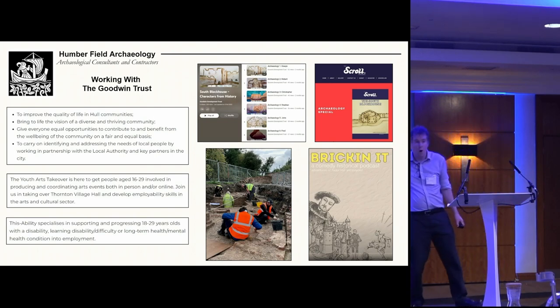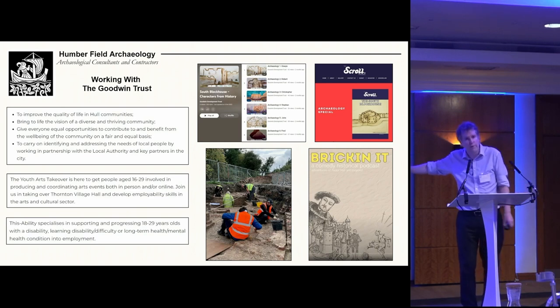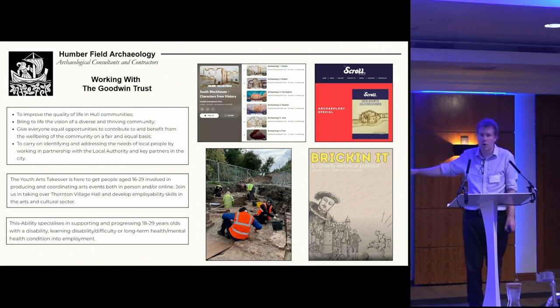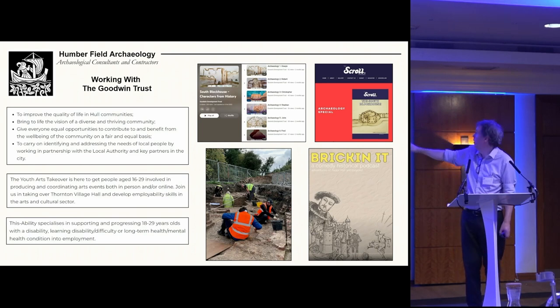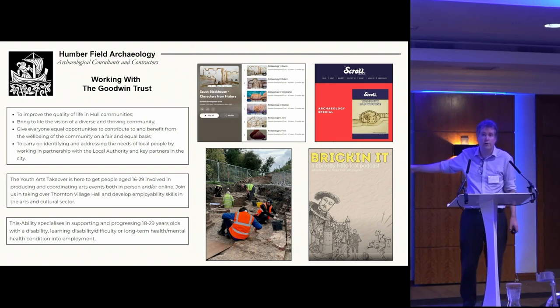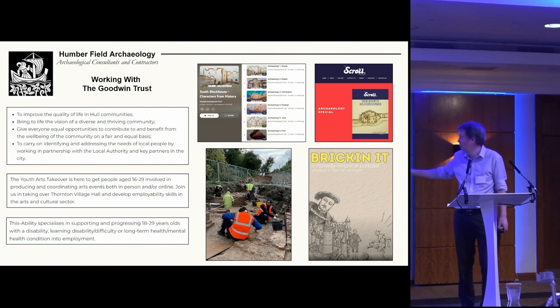The two young men in the orange flash jackets, we didn't pick them out, we didn't want to, but they wanted to wear them themselves, so we were happy with that. These two young men came to us and worked with us on site through the disability process. The Youth Arts Takeover process is basically taking the archaeology and using that inspiration to do other youth art style outputs. They produced audio vignettes, an online magazine, a light touch comedy historical podcast that was created with one of the up and coming stand-up comedians in Hull.